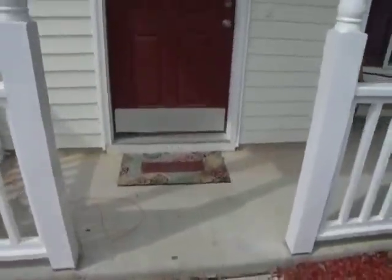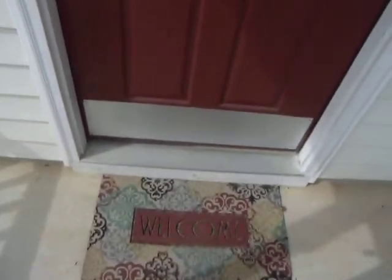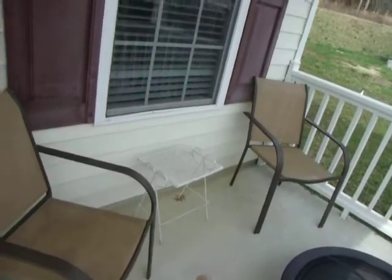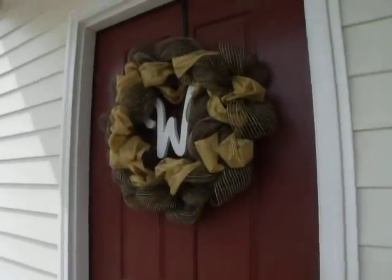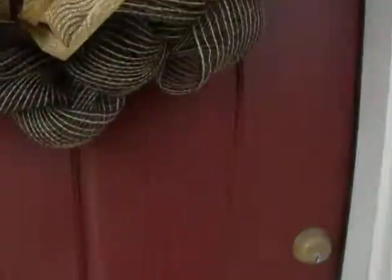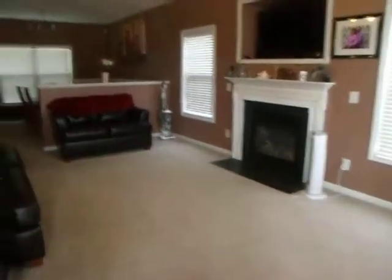So you walk up to the front porch, and we've got our little welcome mat. Isn't it cute? I got it from Tuesday Morning, I believe. It was like 12 bucks. And this is our front porch. We've got 2 chairs and a little table for our coffee and wine, and we have our fire pit out here, which we haven't used yet. Then we have our front door with our wreath, which I actually made with a little W. I did have some hanging baskets on each side of the porch as well as on our mailbox, but because of the cold weather reverting back, I had to take them down.